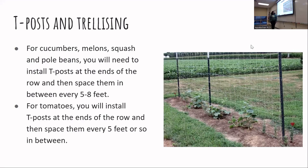Pole beans will just climb, but cucumbers you can kind of train up and they'll find the netting like that. It's pretty sturdy. You want probably about a 5-foot spacing on the T-post trellises.